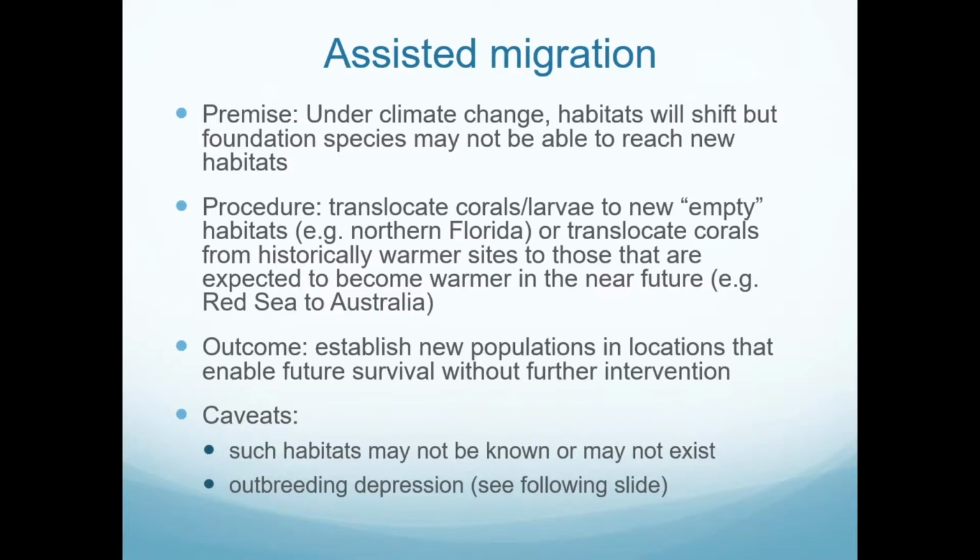For assisted migration, the premise is that under climate change, habitats will shift, but these foundation species may not be able to reach the new habitat. And so the procedure would be to translocate corals or larvae to the new, as of now, empty habitats, for example, in northern Florida, or translocate corals from historically warmer sites to those that are expected to become warmer in the future. It's, say, the Red Sea to Australia, for example.